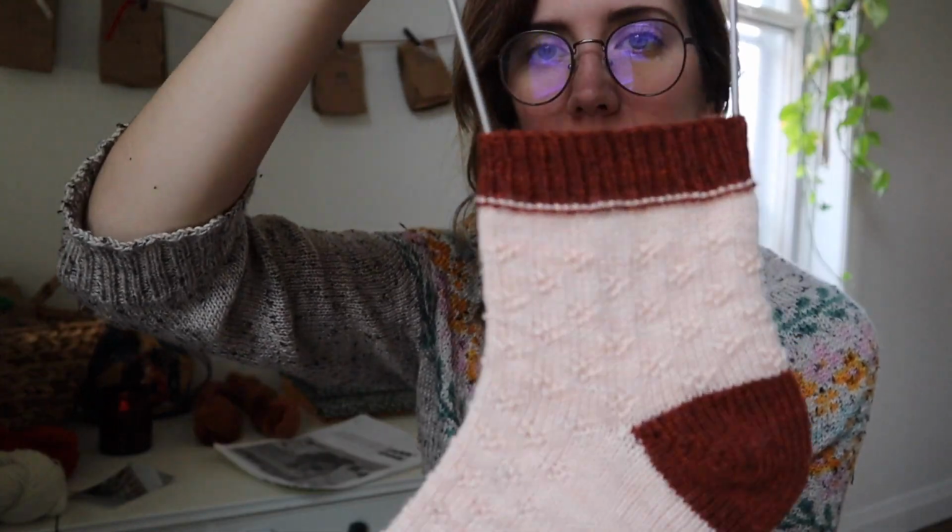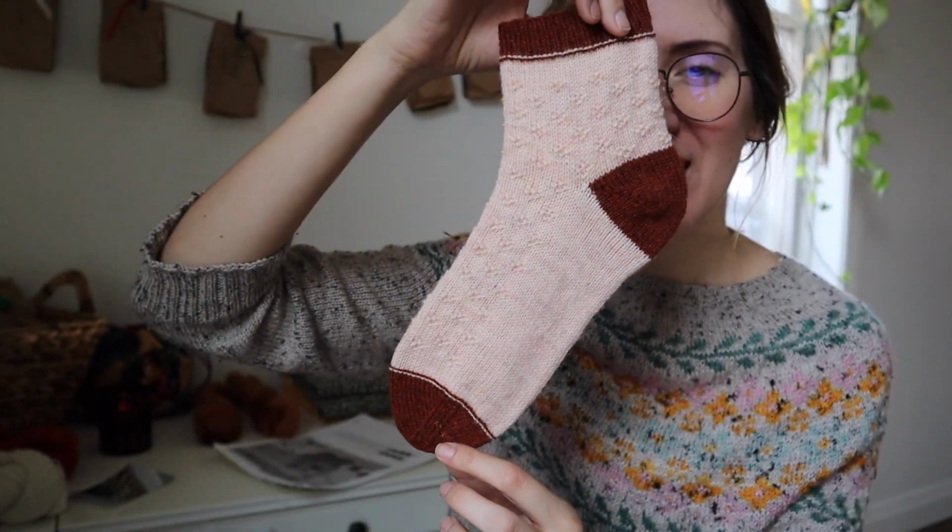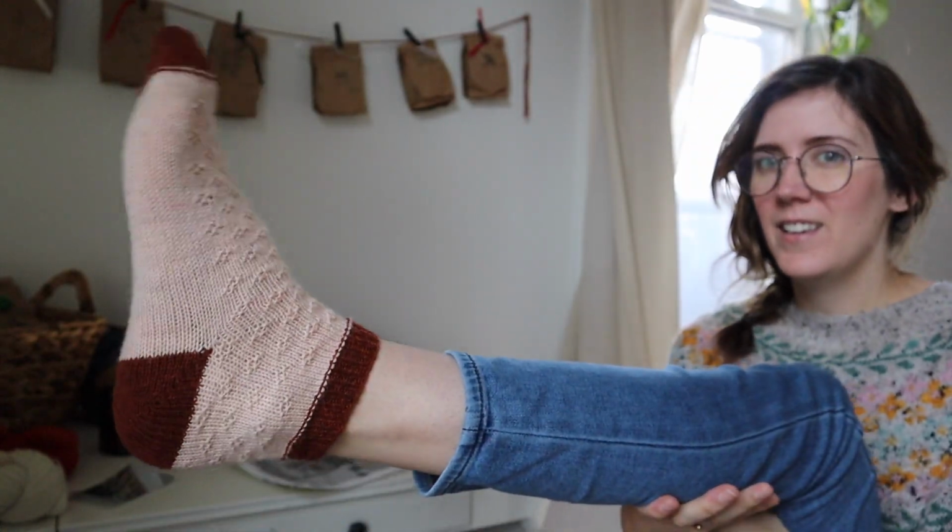So these, I don't know. I mean, I've started writing out the pattern. I have a name picked out. I haven't woven in my ends yet, but this is blocked. I wonder, is it weird to put it on and show you my foot? I feel like other people do that. I'm a mixed ball of emotions with it. I don't know if I have any business knitting a sock pattern. Here it is. Oh, I have big feet.